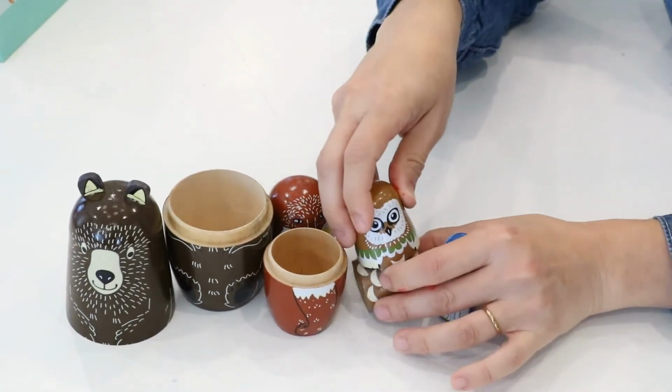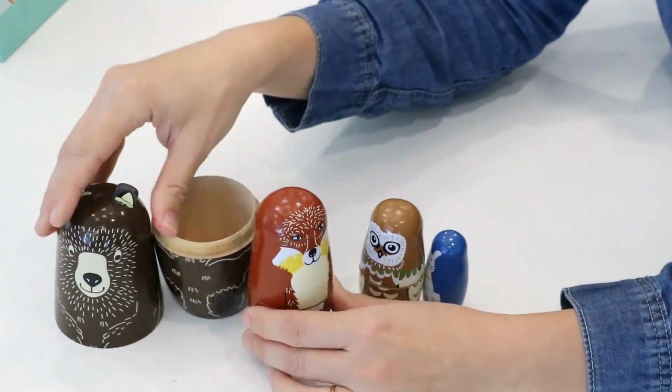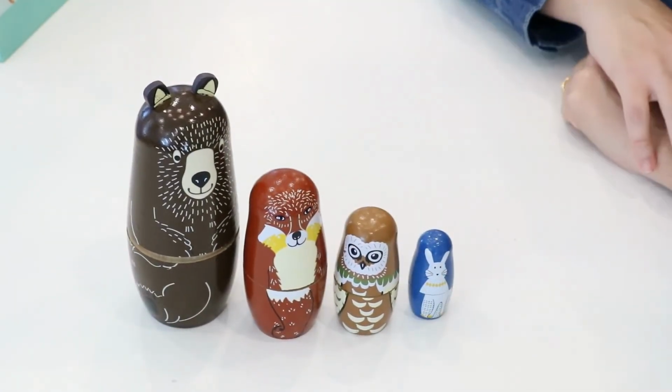Here's my owl. Here you are. And the fox. And the bear. This is really interesting. Should we put them back together again?